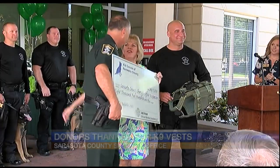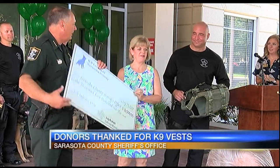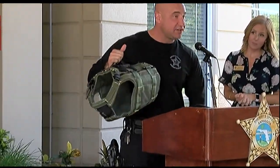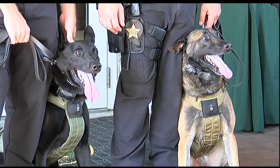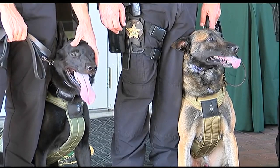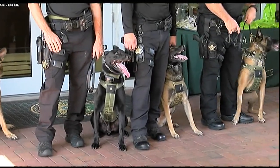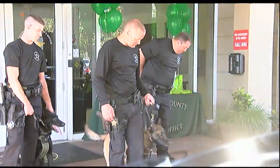A big thank you to dozens of donors who are protecting some valuable crime fighters. The Sarasota County Sheriff's Office honoring more than 40 people who helped the agency buy ballistic vests for its canine unit. Canine handlers and their dogs were there to show off the potentially life-saving vests. These custom-fitted devices cost about $1,700 each, and a GoFundMe effort raised enough money to help buy 5 of them, so each dog is now protected.